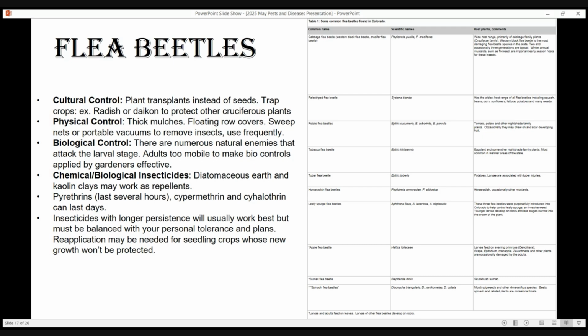So for cultural control, again, if you plant transplants instead of seeds, you're going to give them a bit of a head start, and hopefully it'll help. You can use trap crops for the flea beetles that are attracted to the cruciferous vegetables. Radishes and daikon can be used to attract them away from the crops that you want to eat. So in this case, thick mulches help. Floating row covers, again.